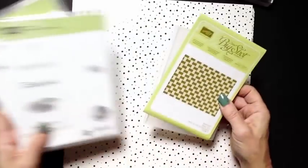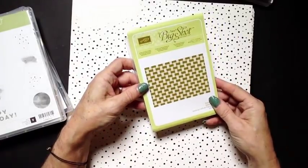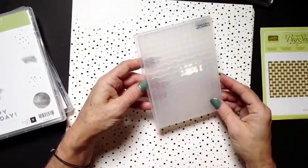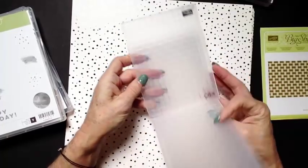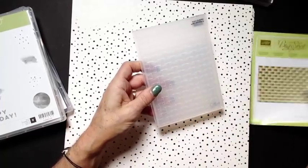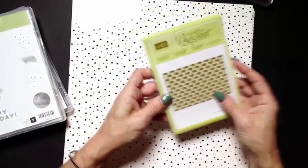So one of the products is this beautiful detailed basket weave embossing folder. It is one of those dynamic folders, which means that it's one of those very thick folders. It's going to give you a nice deep impression of this design here, the basket weave.